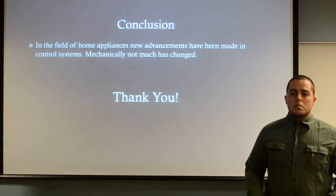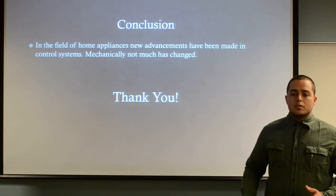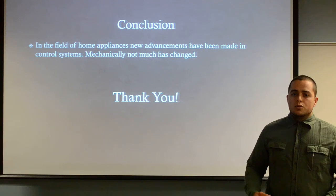In conclusion, there is really not much that can be mechanically improved in these systems, these appliances. However, there is always room to improve the functions or the applications for these.